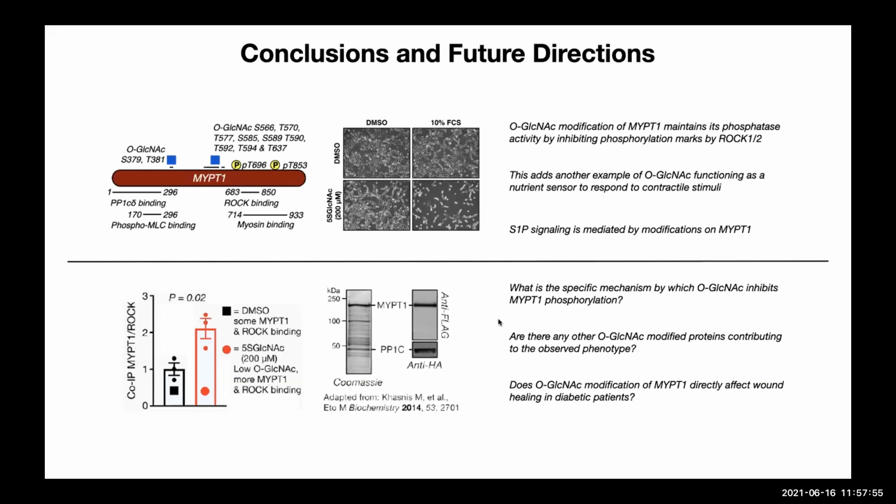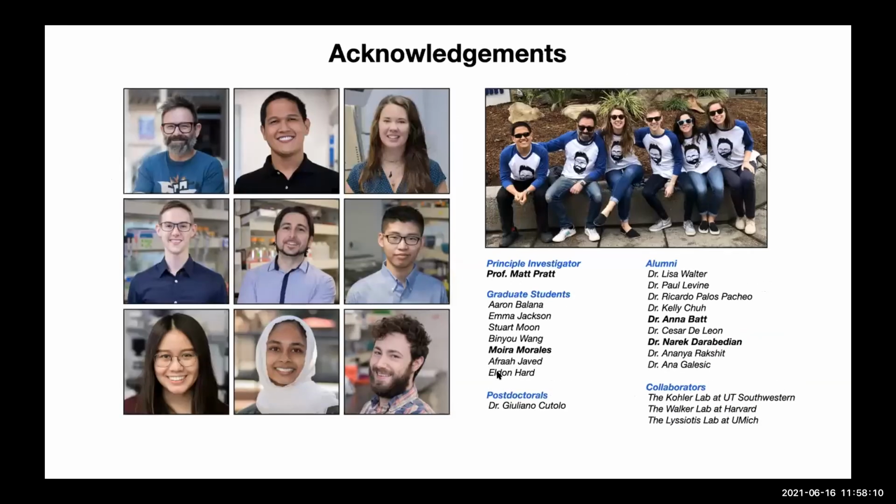We're also interested in understanding what other proteins and pathways could be contributing to the phenotype that we're seeing. And ultimately, what we're really driven by is understanding how O-GlcNAc modifications of MYPT1 can affect wound healing in diabetic patients.